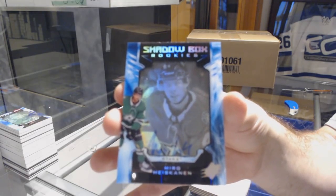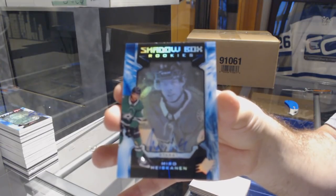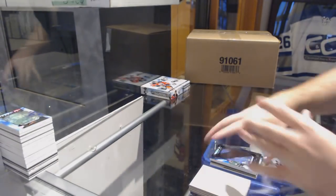I would say 100%, Cam. Absolutely, I would get that graded. Dallas Stars, beautiful stuff.